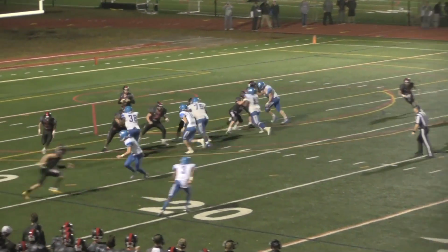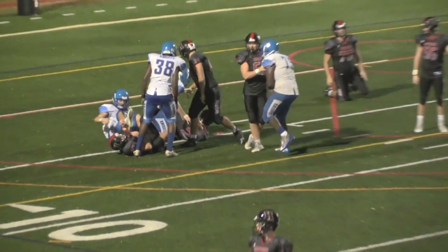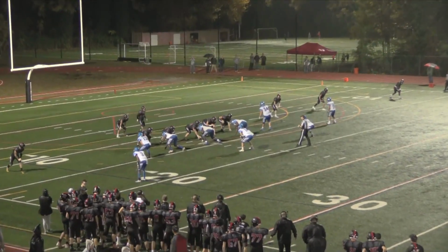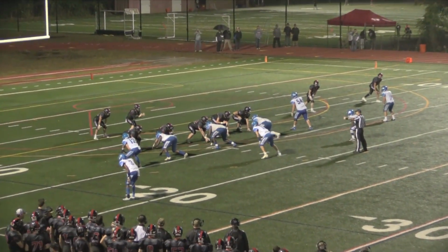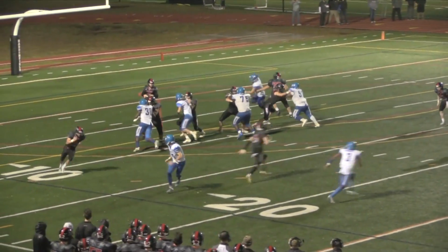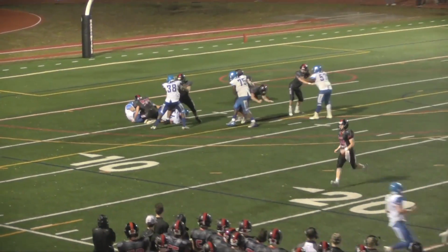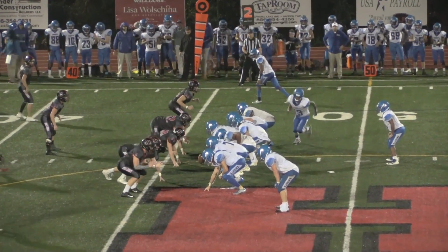Foley from the shotgun. Going to pass, looking across the middle, being pressured, and he goes down at the 5. Cody Chapman and Jason Schulz in on the sack. Well, Chapman came around from that far side. Schulz came up the middle. They had a blitz and got to Jay Foley. That has not happened a lot against Haddonfield. It's a big play there. For an interesting second half.